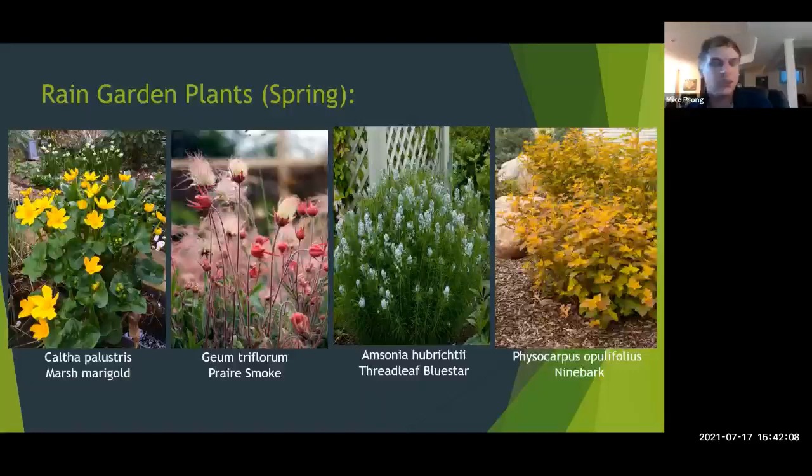So the third one there is a plant called threadleaf blue star. It's fantastic for both texture and, as you'll see in a couple slides, for fall color as well. It gets to about 2 to 3 feet tall and has really dainty blue flowers in the spring. On the right-hand side, we've got common ninebark. The picture there is actually of a cultivar called Amber Jubilee.